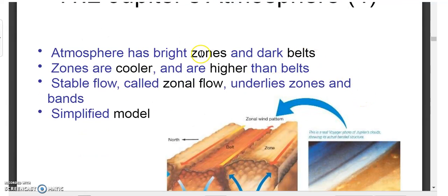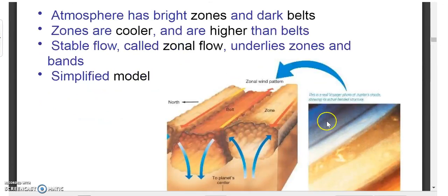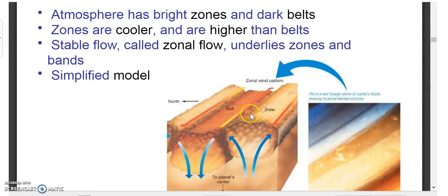The atmospheric features that we see are called zones and belts, or zones and bands sometimes. The zones are cooler, and they're also brighter. And they're physically higher. This picture here shows this a little bit better than the belts, or sometimes called the bands, like I just said.